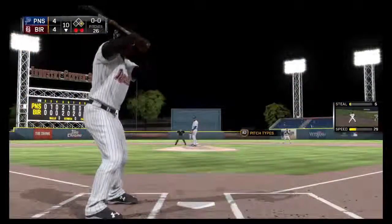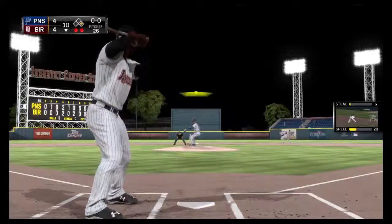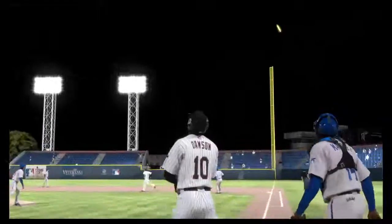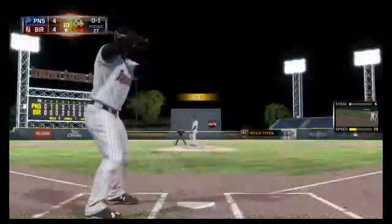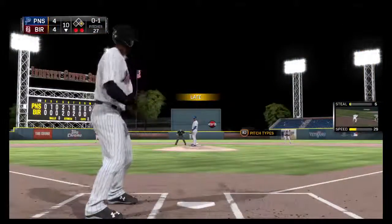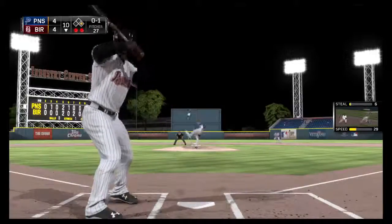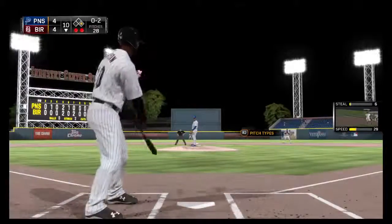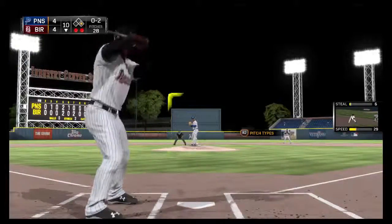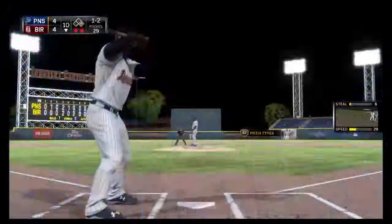Frankie Dawson will stand in. He's 1-for-2 so far. Here's the first pitch. Now a swing and a fly ball. And it's a foul ball. The 0-1. Fouled straight back. Now the 0-2 pitch. And he couldn't get him to chase the 0-2 fastball.